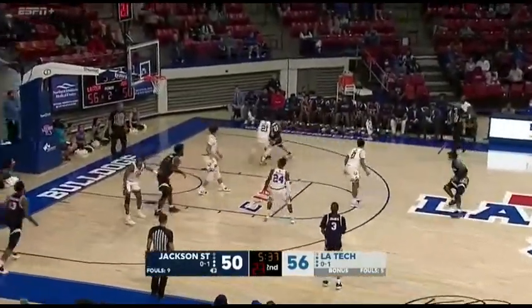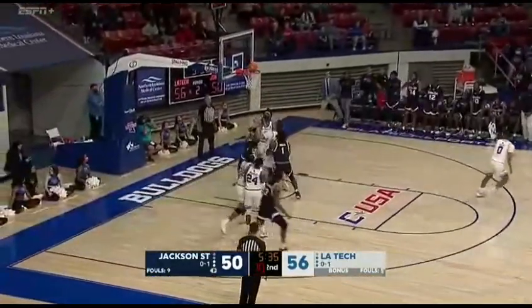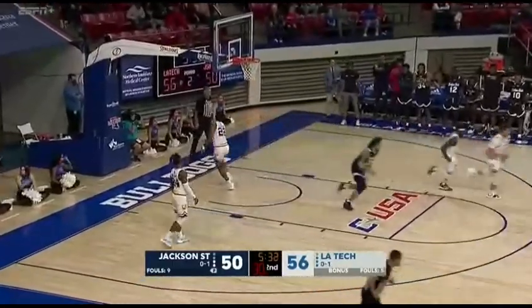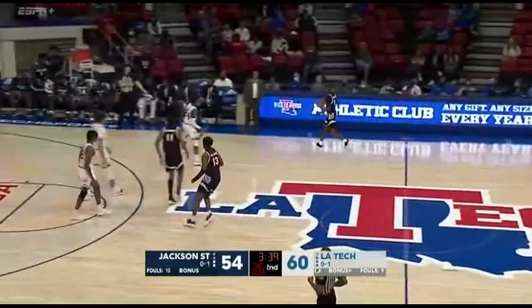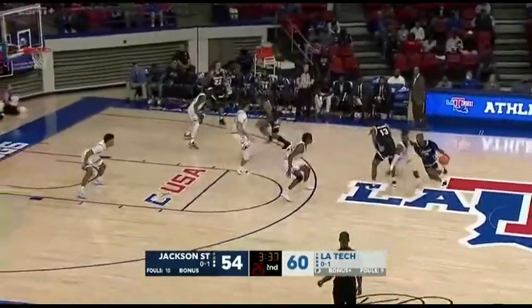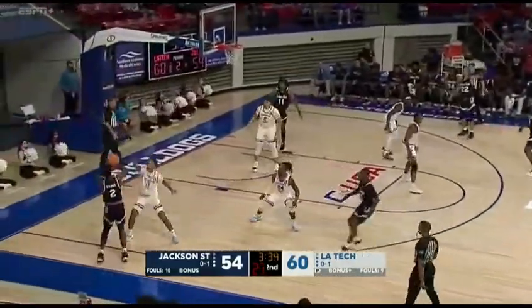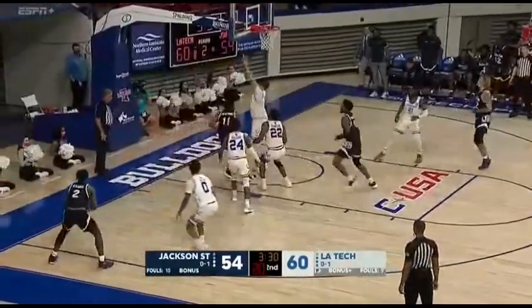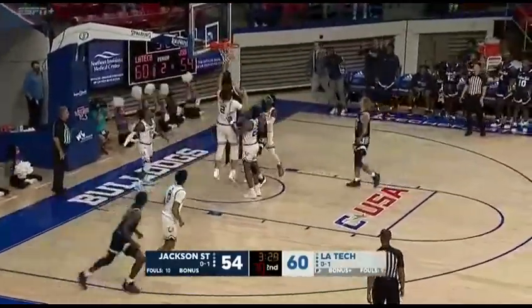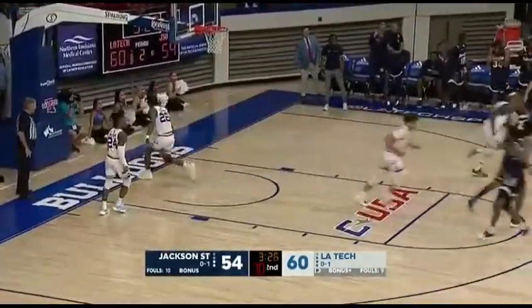6 in this half. Moore with a little pop step and jump and lays it in. And Moore is the player they need. Louisiana Tech is able to maintain its lead. Has come back into the game. Remember, he's playing with 4 fouls against the offensive rebound and scored.